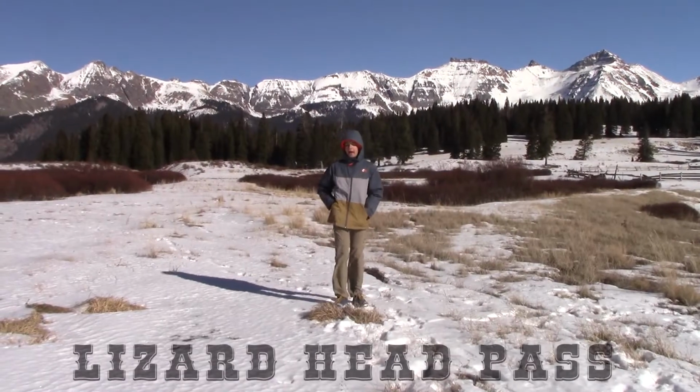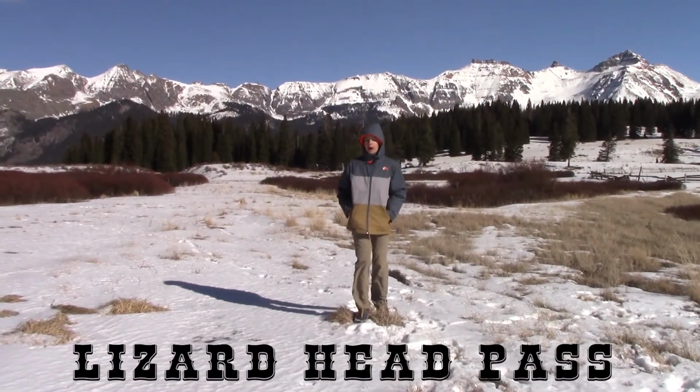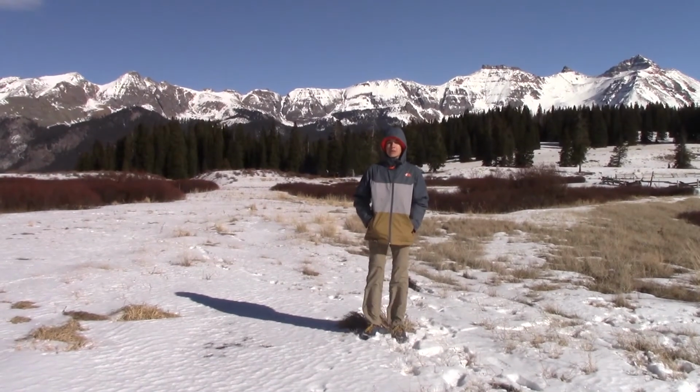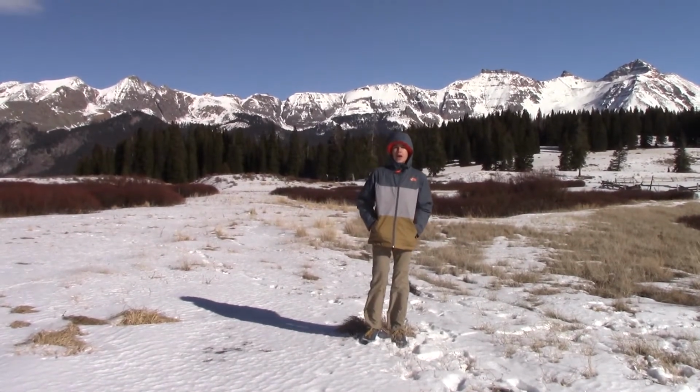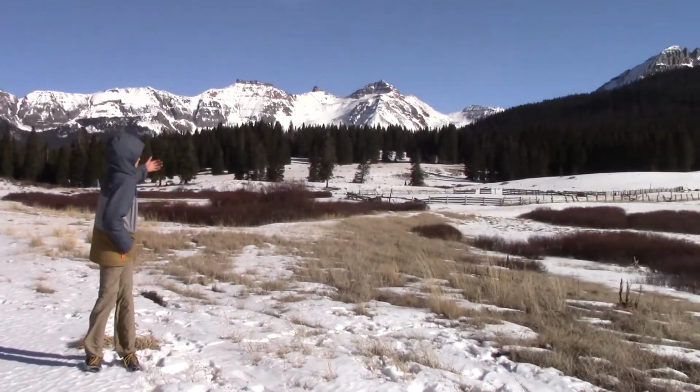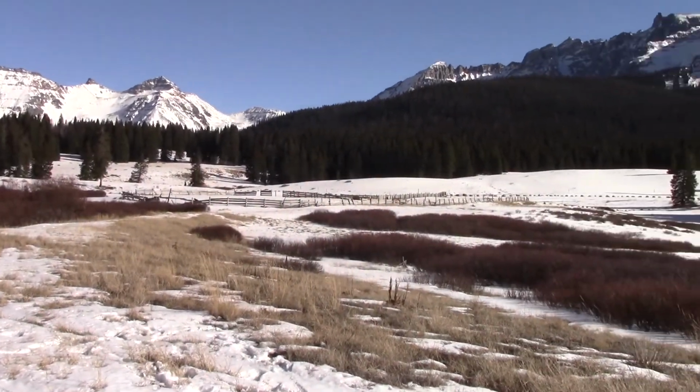We are currently at the Lizard Head Y. There's currently no remains of this Y, and it is located on top of Lizard Head Pass. One end of the Y used to head towards a stock pen which used to be in this general area.